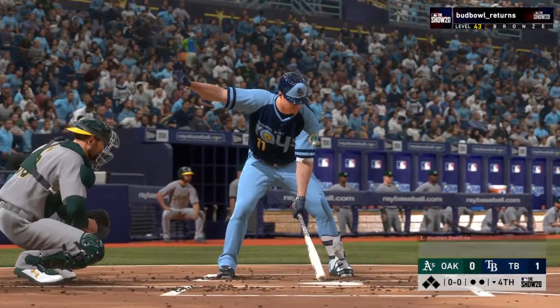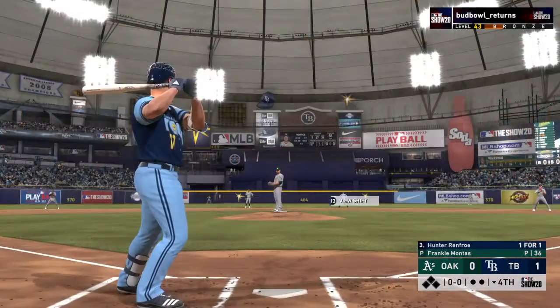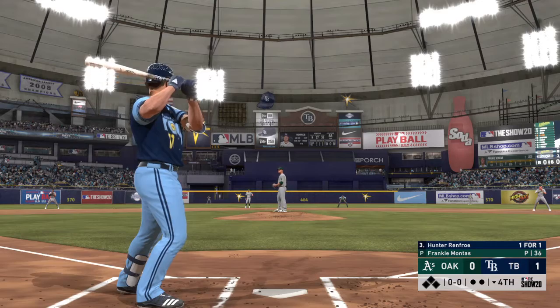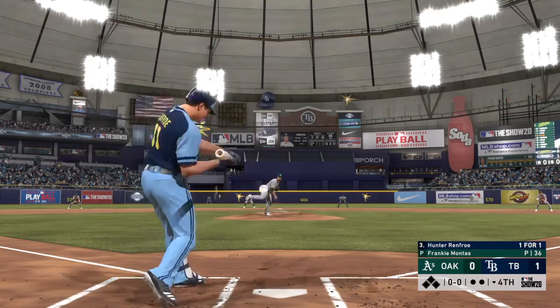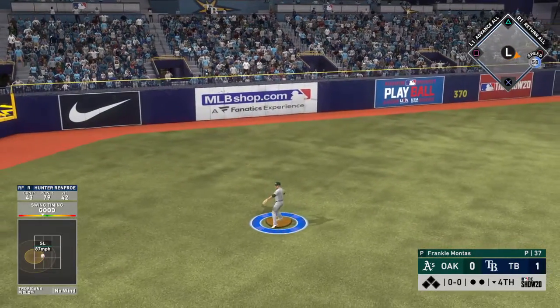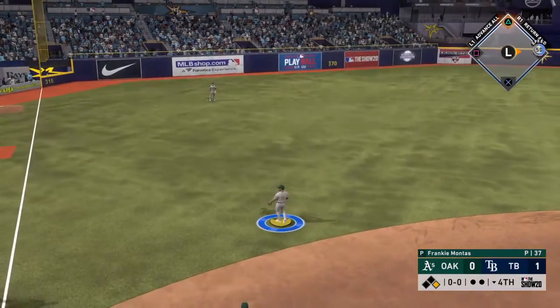Ready to go in the bottom of the 4th. And digging in is the outfielder, Hunter Renfroe. The left fielder, Hunter. Here's the first pitch to him. Swing and a liner, and that's a base hit. So a little first pitch swing in there as he's on to kick off the inning.